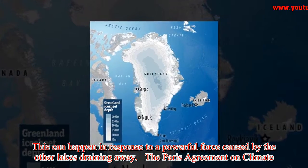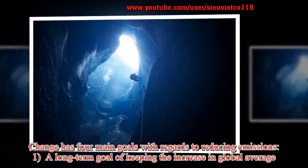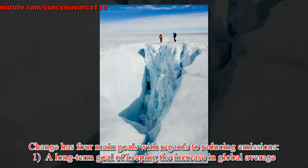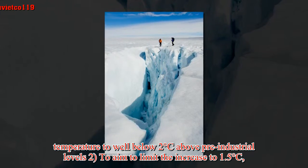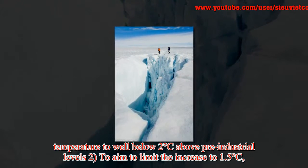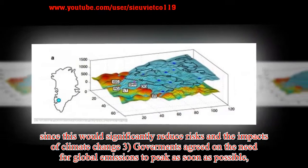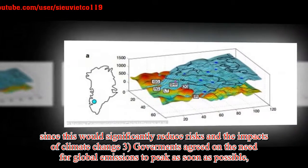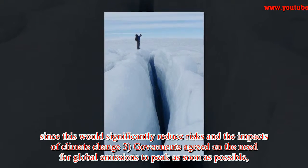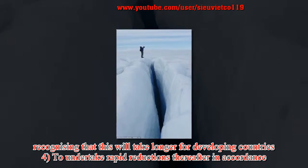The Paris Agreement on Climate Change has 4 main goals with regards to reducing emissions. 1. A long-term goal of keeping the increase in global average temperature to well below 2 degrees Celsius above pre-industrial levels. 2. To aim to limit the increase to 1.5 degrees Celsius, since this would significantly reduce risks and the impacts of climate change. 3. Governments agreed on the need for global emissions to peak as soon as possible, recognizing that this will take longer for developing countries. 4. To undertake rapid reductions thereafter in accordance with the best available science. Source: European Commission.